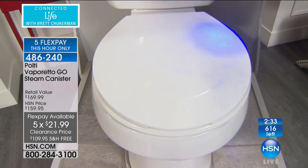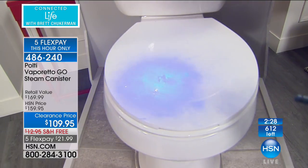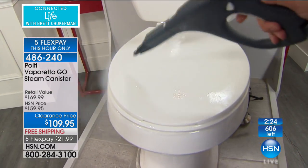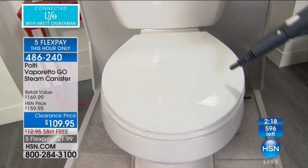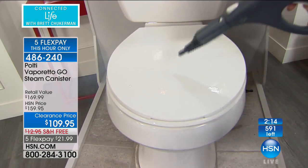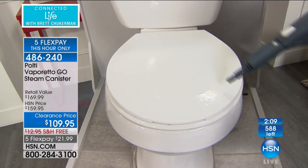What I'm showing here under the black light is we put a substance on here that shows where dirt and germs are. They use this in hospitals. I'm going to hit the surface of this with the Pulte steam for 15 seconds. Remember what I said at the beginning of the broadcast? We have third-party laboratory testing from a place called Gibraltar Laboratories that shows that if you put superheated steam on any surface for 15 seconds, you're going to neutralize E. coli, staph, salmonella, and other fungi and bacteria.